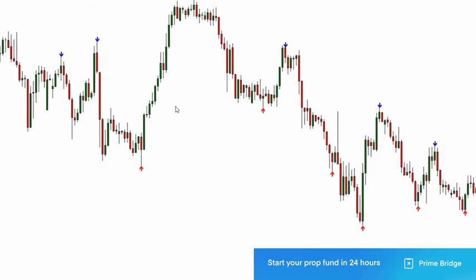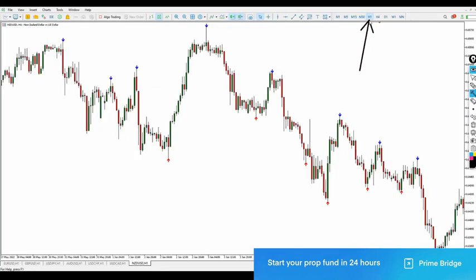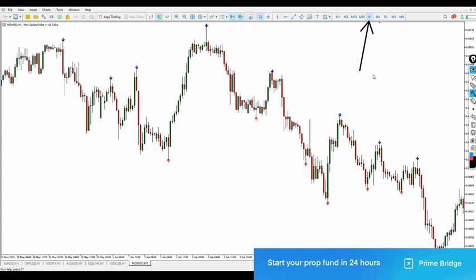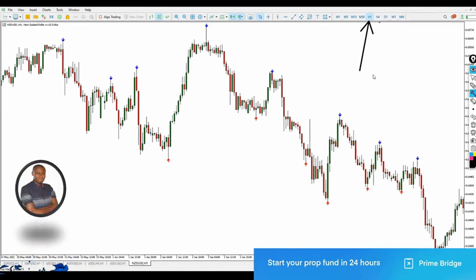Now, since this indicator is non-repaint, I think you're the boss. But before we dive deep into this, I want you to know that I'm on the 1 hour time frame. Why? The 1 hour time frame happens to be the best time frame for me to trade the financial markets and make a good profit. I'm always on the 1 hour time frame. I don't trade on any other time frame, and I don't even enjoy trading on other time frames.